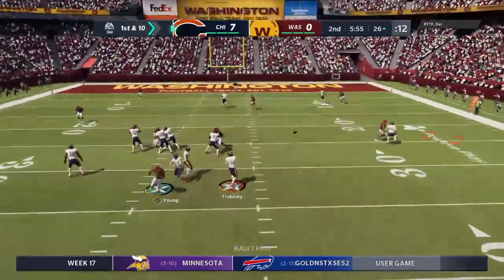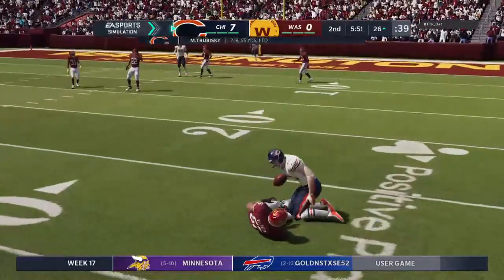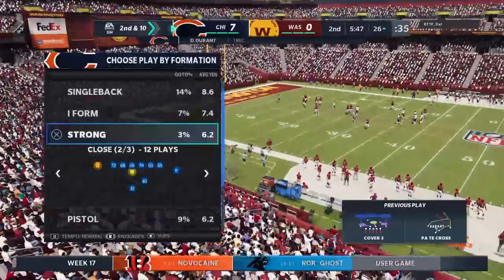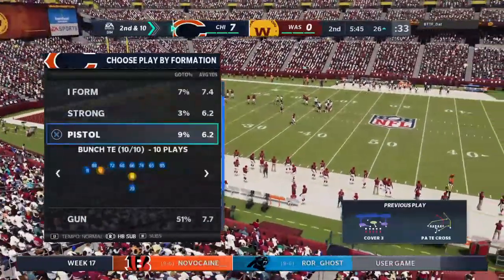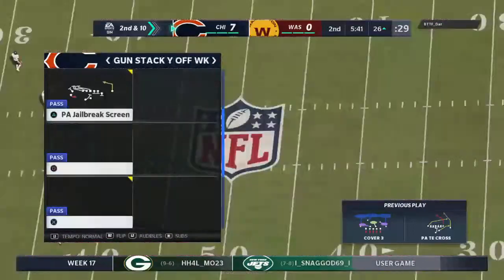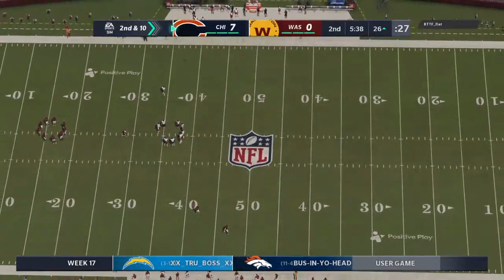Now it's Trubisky. It's a short one here, complete to the tight end. No gain there on the completion, 2nd and 10. Well, that was a simple throw and catch, but even with that completion, 0 yards gained, so they're behind schedule on down and distance. I think they were hoping to get it to him. He could make a man or two miss, but that window closed quickly.